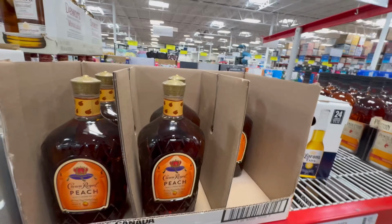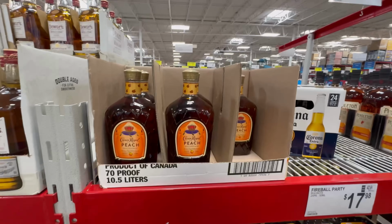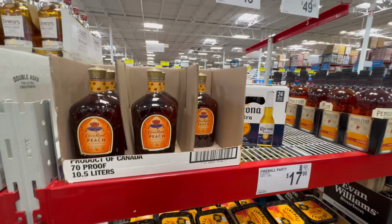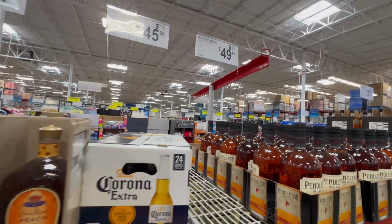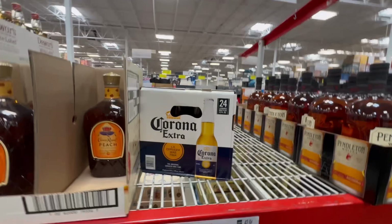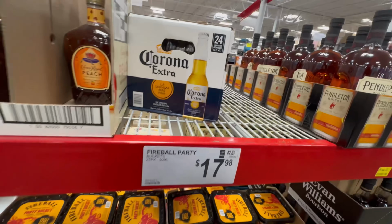And as you can see, they only got 6 in, so this isn't the easiest bottle of whiskey to find. For $44.98, I'm sure there's a lot of people out there that would definitely buy this. Looks like they also had the handles of Maker's Mark here, and also the Crown Royal apple whiskey, but that's gone because they've replaced it with Corona Extra.